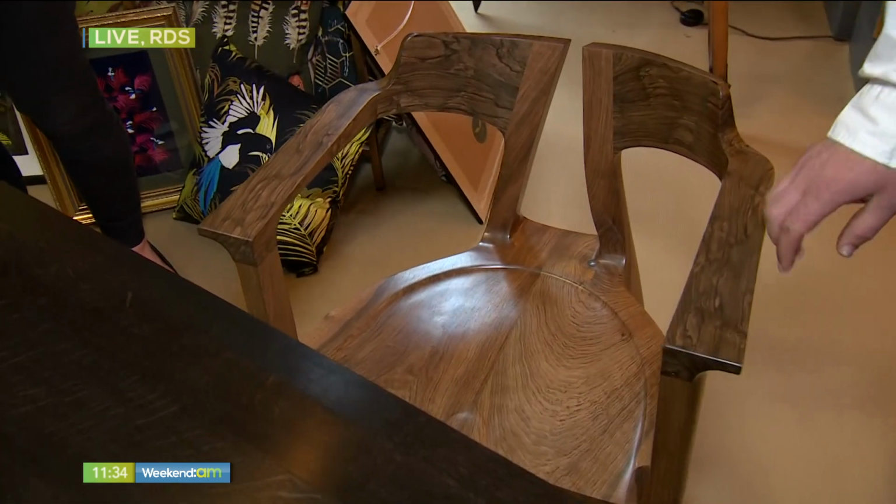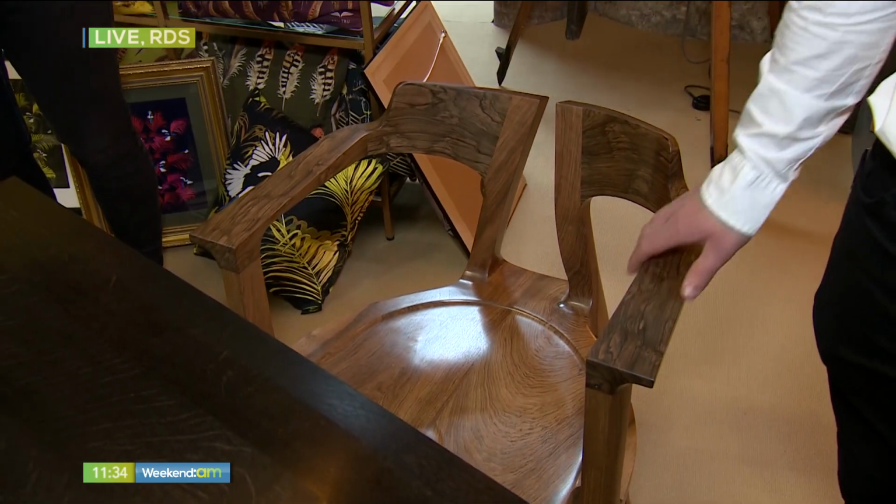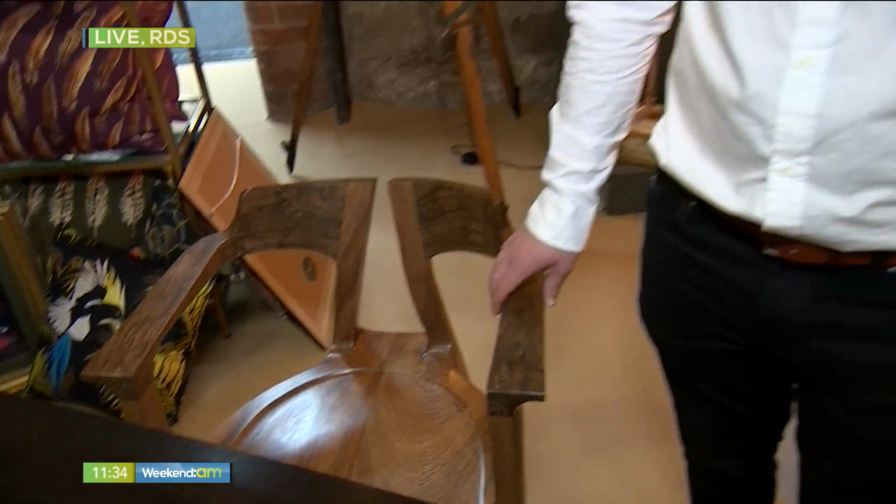And it's so smooth, isn't it? Yeah, so the finish is very fine. The sheen almost, isn't there? It's a natural hard wax oil. Okay. And how's business, and what type of customers do you have, Alan? Because this is kind of very high end.